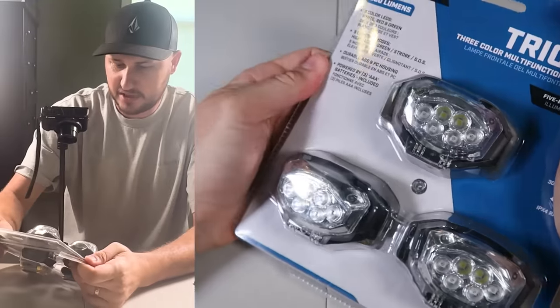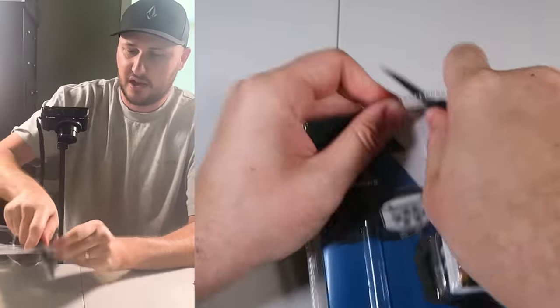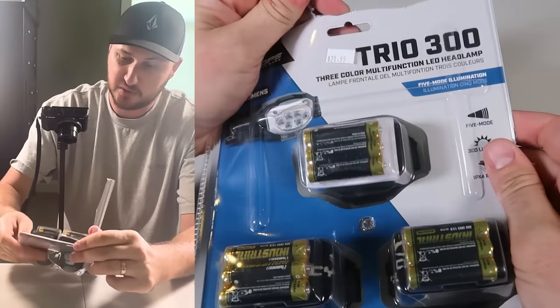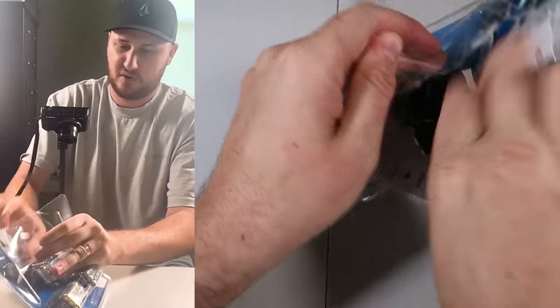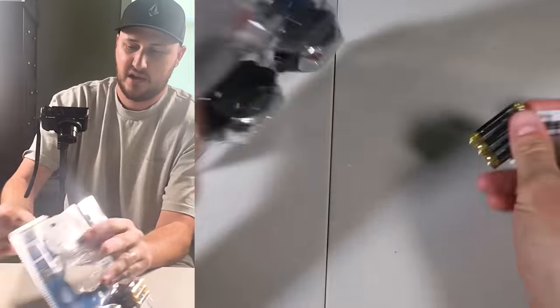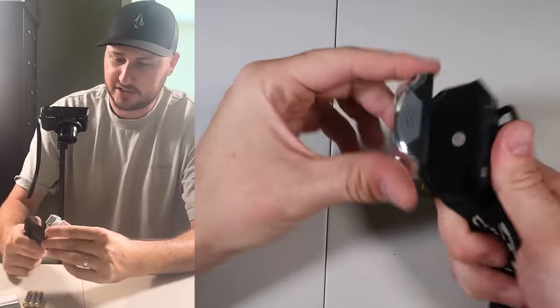Three headlamps. Look at all the LEDs, with batteries, for $21, $22. I like that. That's a really good deal for headlamps. And it has how many? 300 lumens. More than enough. I'll just open them up, put one in my survival bag, and I needed one for the house. If the lights are out, I can grab that, put it on my head, and have my hands completely free.